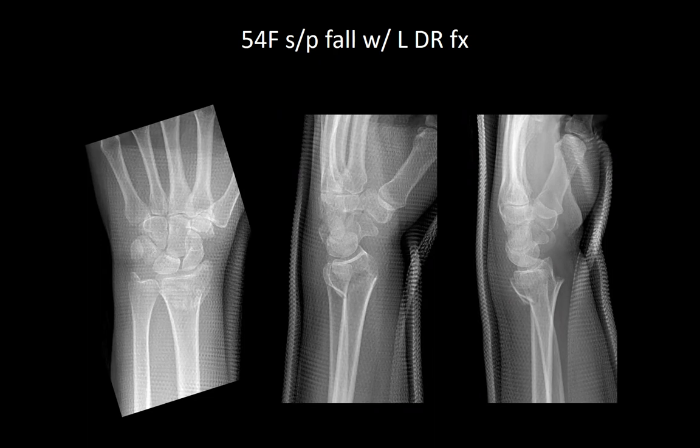I believe she presented 3 or 4 days after the injury. Obviously, if she presented to the ED, we would have attempted a closed reduction under a hematoma block. But I believe whoever saw her in the office felt that it was still slightly too long after the injury to attempt a closed reduction in the office. And a 54-year-old lady, healthy and active, was just taken for the ORIF.